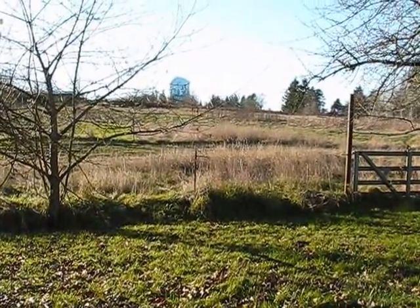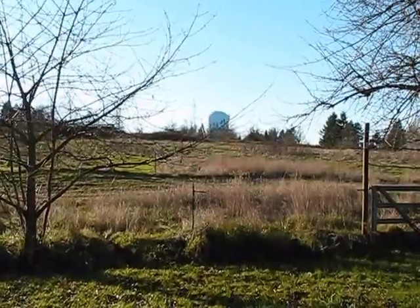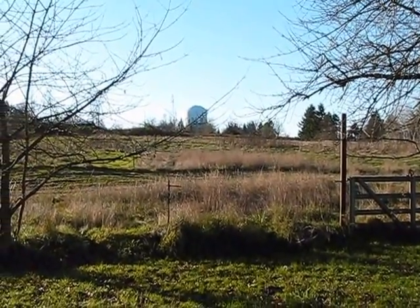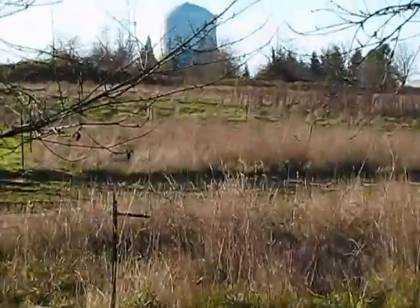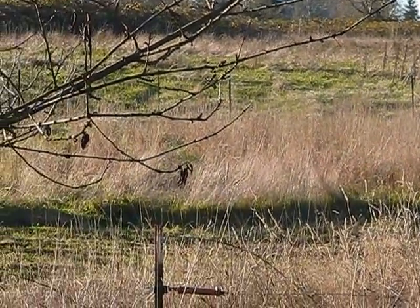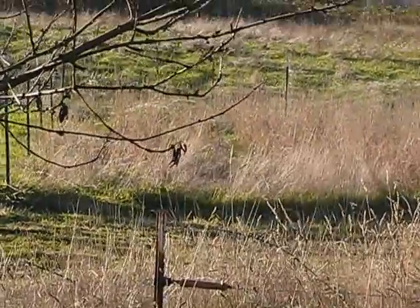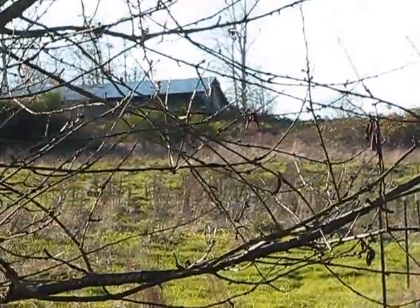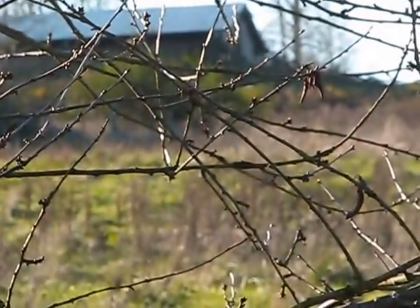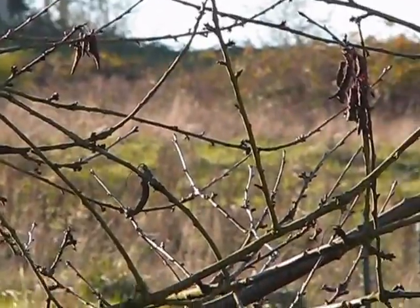Okay, you got the Hell Deep Digger here, and I'm out in the country, Washington State, Western Washington, King and Pierce County, and there's a field that I'm going to be detecting in here. I've only been here once. There's an old barn up on the hill there. Let's see if I can get a little close proximity there. There we go.